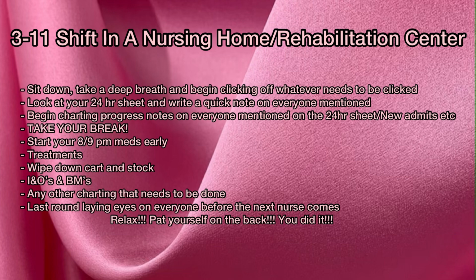All right, so now look at the 24-hour sheet. See if there's anything that you need to evaluate. Is there someone that you need to kind of keep a closer eye on? Is there some type of update that you need to put in there? Maybe you had to give someone a COVID test. Maybe you had to give them a TB test. Whatever you have to do, write that down and just let the next nurse know that it was done. Anything that's important, anything that needs to be highlighted in a sense.